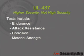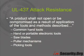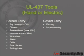So the tests are wide and varied, and they test things like finish, endurance, strength. But what we're going to focus on today is attack resistance. And I'll just read this quote. A product shall not be opened or compromised as a result of application of the tools and methods described. And this is explicitly out of UL 437: common hand tools, hand or portable electronics, saw blades, puller mechanisms, or picking tools. And then they further detail the forced entry and covert entry mechanisms of bypass, pry bars, chisels, commercially available tools, and then in covert entry, picking and impressioning.